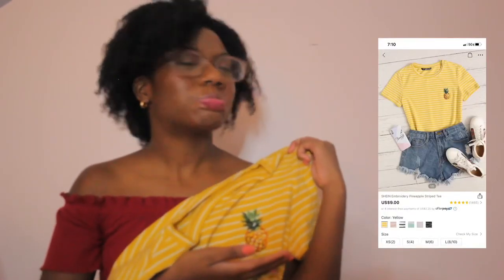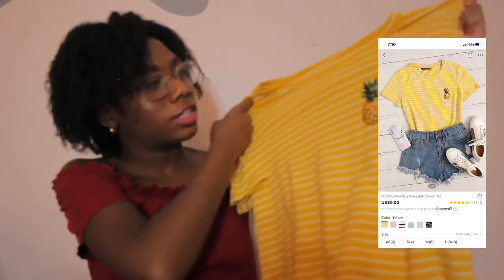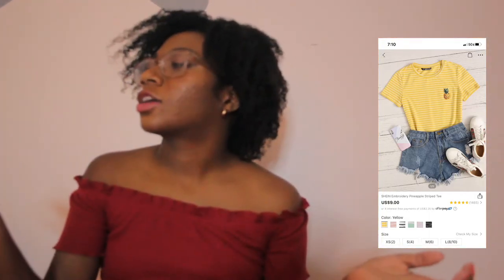So up next I have this shirt. I love yellow, but I don't have a lot in my closet, so I got this shirt. It's super soft, stretchy. I got it in an extra small. It's got a cute pineapple on it. I love pineapples. It's striped, very cute. Cute graphic tee for the summer. So yeah. And then, oh, swimsuit.